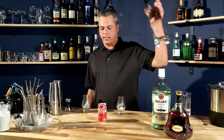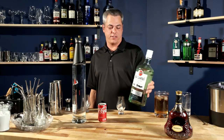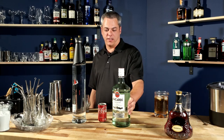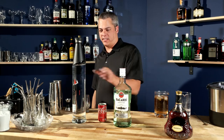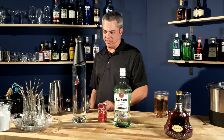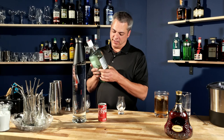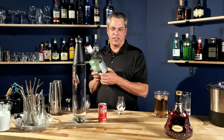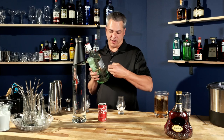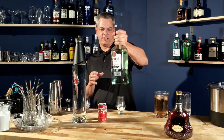Stoli Elit Vodka versus Bacardi Superior. Both handles. This one actually has a handle. This is just a huge bottle that is hard to pour. Actually, is this divot a handle? Let me know in the comments. I think to be a handle, you have to be able to put your fingers through it. This top is a handle.